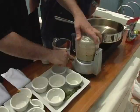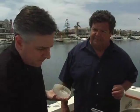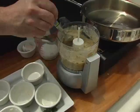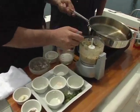Okay. So Keith, what are you looking for when you open this up? We're looking for a mashed potato consistency. That looks pretty good. I'm going to reserve the milk that we have and use this. Okay. Using a spoon.